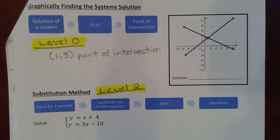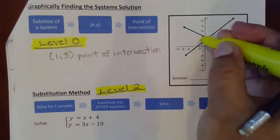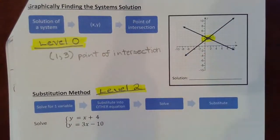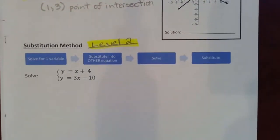But in this class, we will provide the graphs for you, and I would like you to get familiar with the fact that where they hit, right there, is the actual solution. And understand that this is the easiest of the cases. That's one way to solve. There's also a way called the elimination method, but the substitution method is even easier if the equations are presented in a certain way, such as where they have one variable by itself. That makes substitution really easy, so I'm going to show you how to do that. Okay, so you're going to be working both equations at one time, and you're going to substitute one into the other.